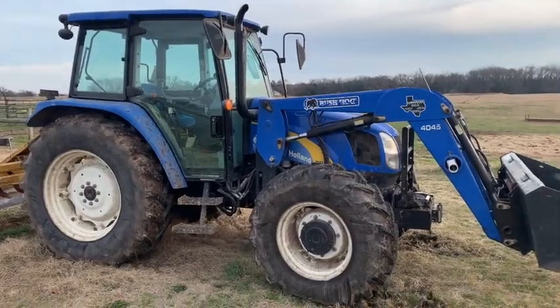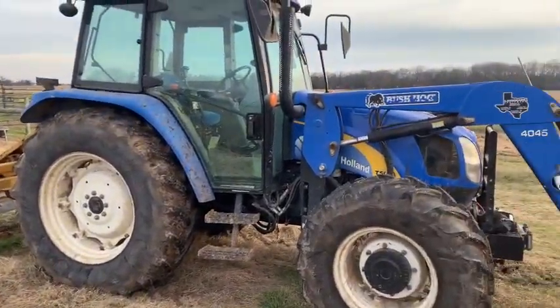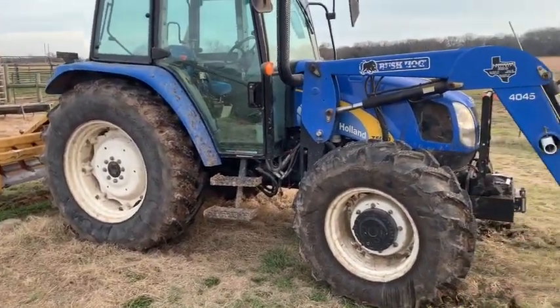So what am I doing? Hooking stuff up, getting the box blade ready, making sure the tractor's got oil, diesel, greasing it, getting it ready. Tomorrow's gonna be a work day.